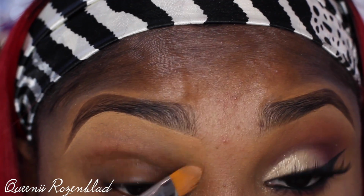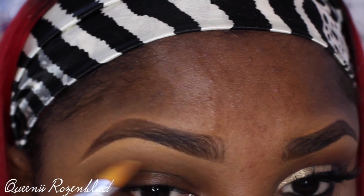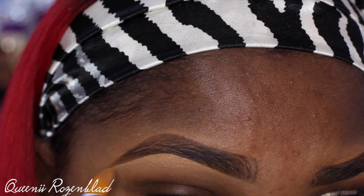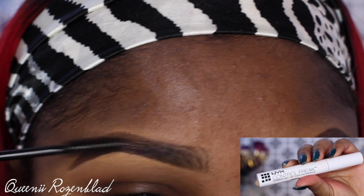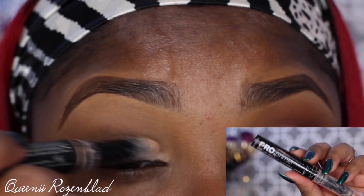Alright, but I'm gonna go ahead and just blend out that concealer and then kind of blend the front part of my brow so it doesn't look too sharp. Okay, alright, so now I'm just gonna set my brow using this NYX Control Freak brow gel, and this is just gonna keep the hairs in place.